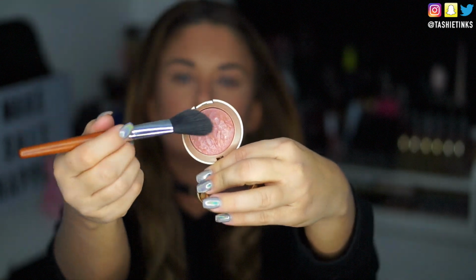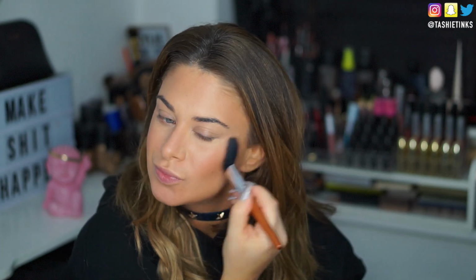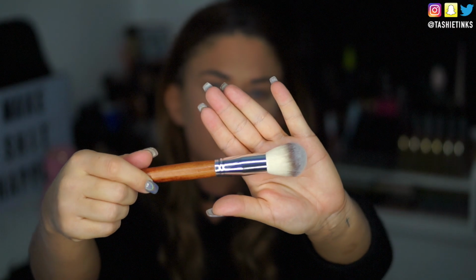And then for using the same brush, I'm also going in with blusher. This is the Milani Rose de Moro. This is like my favourite blush at the moment. I've been using it every single day. It's such a nice colour, just really gives your face a really nice healthy glow, which I think you want for a natural makeup look, just so you look nice and healthy.